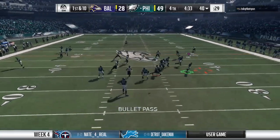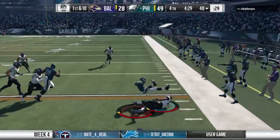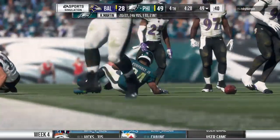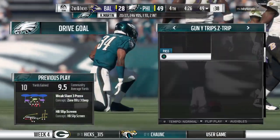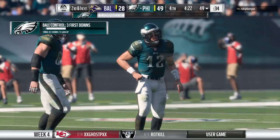Back to throw now on first down. He'll try and set up the screen. It's complete. And able to break one tackle, but then quickly brought down. But a nice little gain. 10 yards on the pickup there, and it'll be second down.